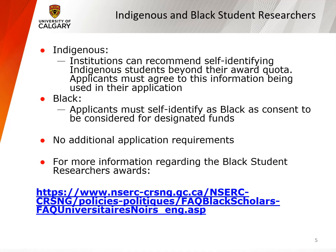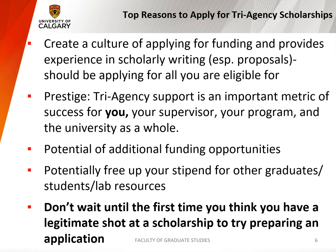For Indigenous students, institutions can recommend self-identifying Indigenous students beyond their award quota, and the applicants must first agree to this information being used in the application. For Black students, applicants must self-identify as Black as consent to be considered for designated funds. There are no additional application requirements, and more information regarding the Black Student Researchers Awards can be found at the website that has been shown on the slide.